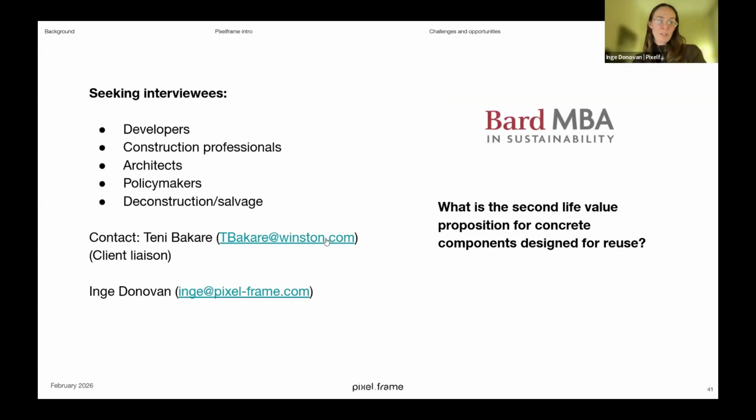We wanted to plug one thing really quickly. I think we already mentioned that we have some team members from the BART MBA consulting project here. And they're doing a really exciting consulting project with us that looks at the second life value proposition for concrete components designed for reuse. We have a team working on the first life business proposition, and that's the thing that's really driving the feasibility of Pixelframe right now. It has to be competitive first life, like we mentioned in the presentation. But these students are specifically looking at the second life value proposition, which has been really exciting for us because it really requires a kind of rethinking of business as usual in the building construction industry.